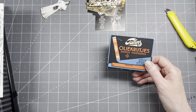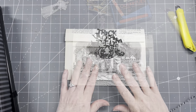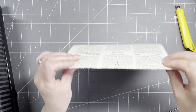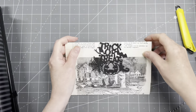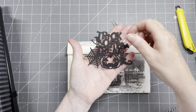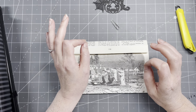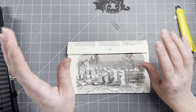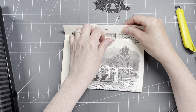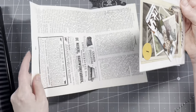Fantastic. Vintagey. Let's unwrap this one. Beautiful envelope made from an old book, and it has this big die cut, trick or treat, in black. It was such a cool idea, Ellen, to do everything in black and white. I really like this. It is very inspiring. I think I'm going to do something similar, like a project in black and white.